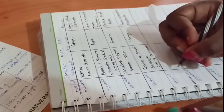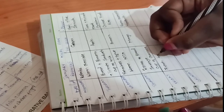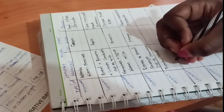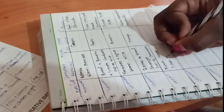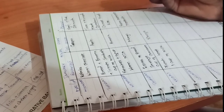So after that, this is Friday, favorite day of the week. He can have French toast in the morning or scrambled eggs, depending on how he feels. And then he will have a cup of milk. And then for fruits, he can have an orange in the evening.